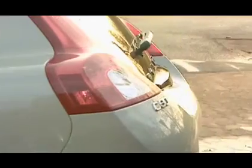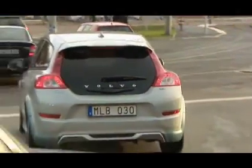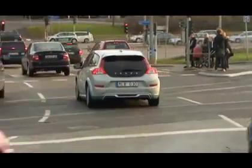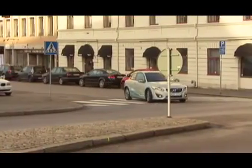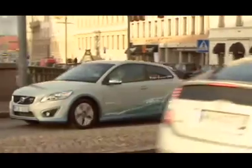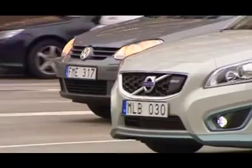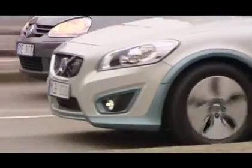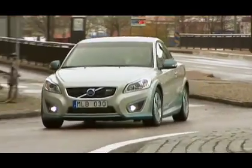Another advantage is that this car can be charged from a completely normal power outlet. In just 8 hours, the car is fully charged again. And if the car is charged with electricity from a renewable source, the environmental gains are considerable. But the biggest advantage with this car is, of course, that it's zero emitting. So it's not emitting either carbon dioxide or other components in the city traffic, and that is, of course, for the environment a fantastic advantage.